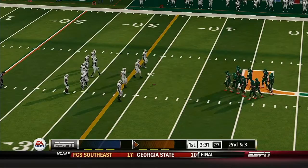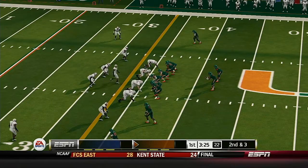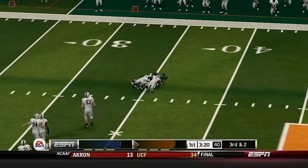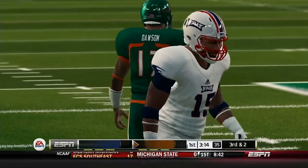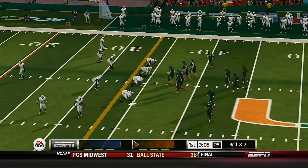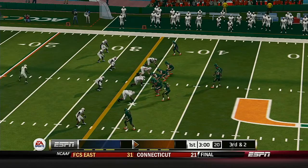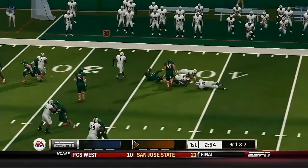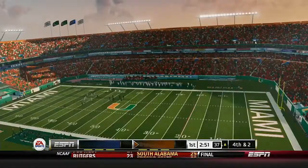Second down, and they're going to need about 3 yards to pick up the first down. He makes it out to maybe the 36-yard line. No gain on the play. That'll bring up third and two. Call was the right one by the offense. I just think the defense made a better play.